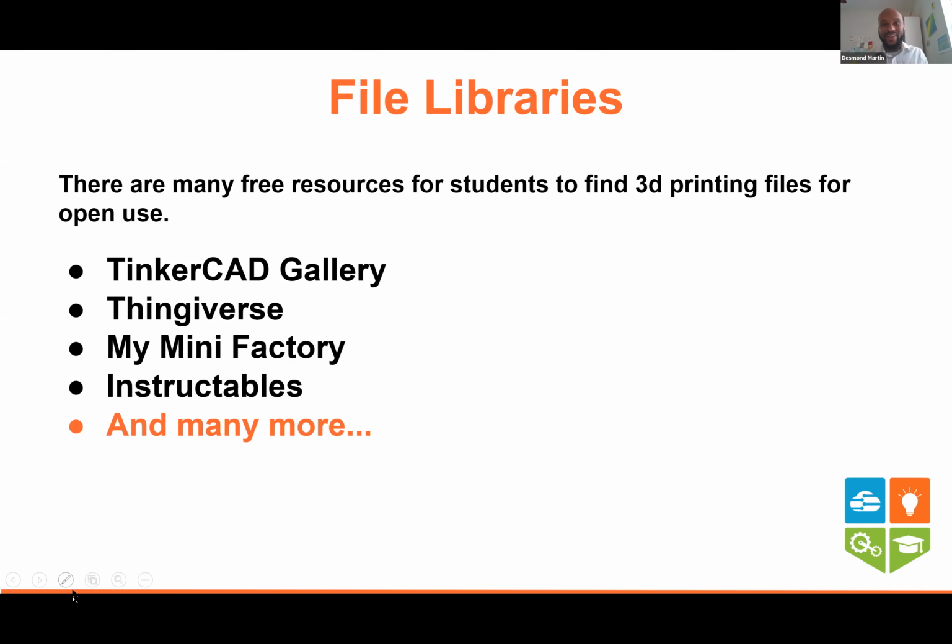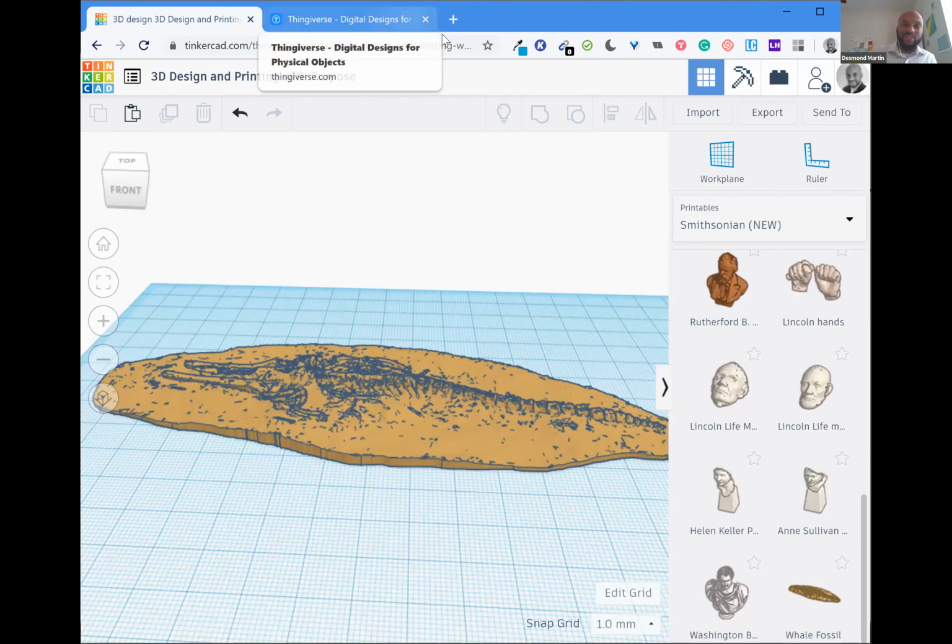Tinkercad has a gallery. There are free galleries available. Thingiverse is associated with the MakerBot brand. Their gallery is free and open. MyMiniFactory, Instructables, and many, many more. Desmond, what are you talking about? A free open gallery? Well, let's show it to you. If I go over to my handy dandy tab, kind of the cooking show style, I had something prepared for you in advance.